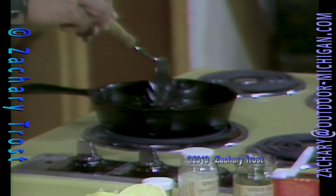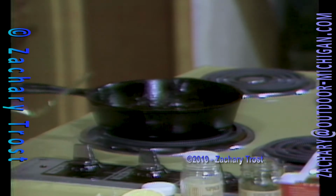I'll show you what I'm going to add. The heart, the liver, and gizzard. I chopped that up, and I'm going to saute this too, and I think you'll find this is rather delectable as well. Not everybody likes the giblets.